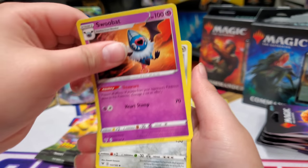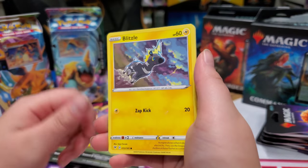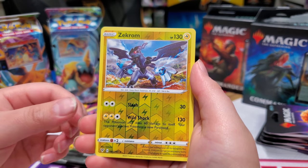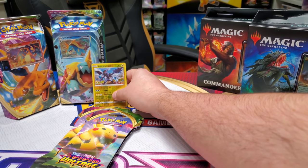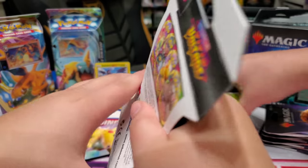Swoobat. We'll get the whole set. Yeah. Excadrill. All we need is Excel to send like 1,000 more booster packs. And we'll be all right. Maybe. The Dene. Jobber. Zekrom. Ooh, reverse rare. Beedrill. Yeah. We got our first pull. A reverse rare Zekrom. Woo! Yay. All right. We're down to two packs.